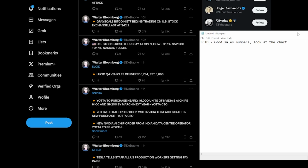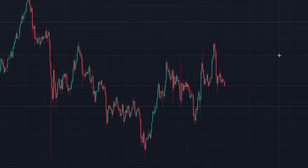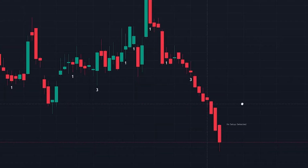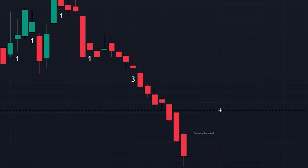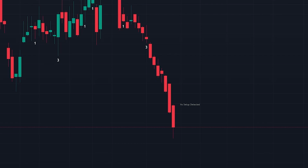And then that would direct me towards going to the chart here. Maybe if I pull up Lucid and see what happened there. What's very interesting in that regard is that even though they beat their sales numbers, as we're doing this demonstration, it seems like there's nothing here to save this company. So maybe quite an interesting example there.